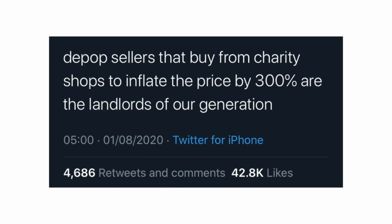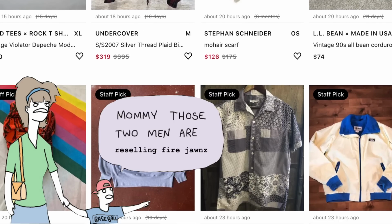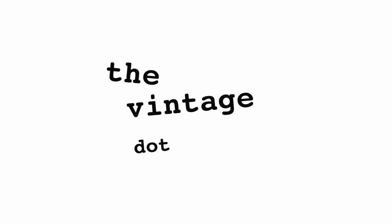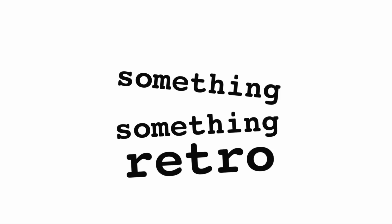Resellers. If you want a slightly less stressful consumer experience at the cost of 300% markup, then go see the landlords of our generation, the shadow council gatekeepers of vintage clothing, the vintage online resellers. Vintage online resellers are very easy to come across. Just go on the explore page of any online marketplace and they'll be there. Most of them will have names like the vintage something or something retro. This is probably the most calculated and precise way to get exactly what you're looking for because the amount of online sellers that sell vintage are easily in the tens of thousands.